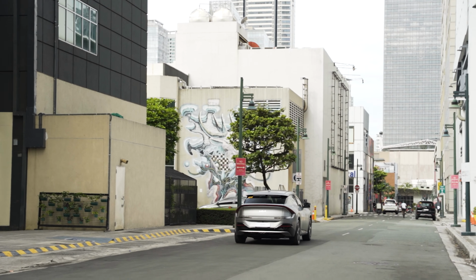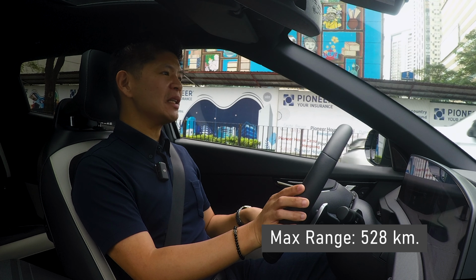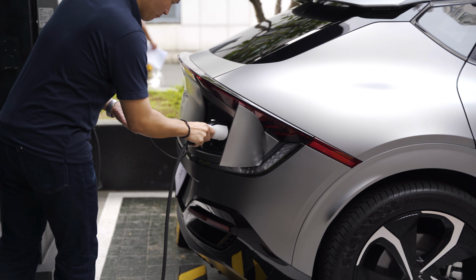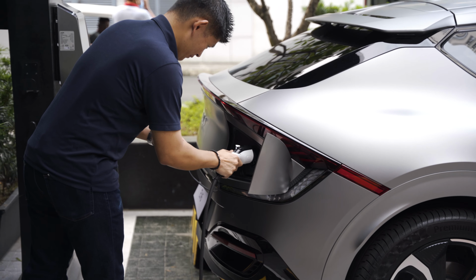If you think about it, with the EV6's 528 kilometer maximum range, that would mean about more than a week without even requiring to top up the charge. But of course, you can charge it up at most, if not all, of the EV charging stations that's currently available in Metro Manila and select locations around Luzon.